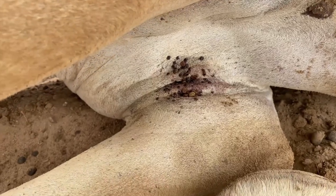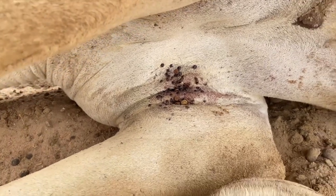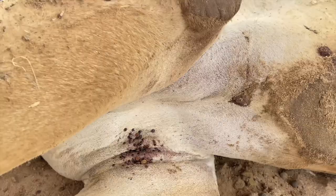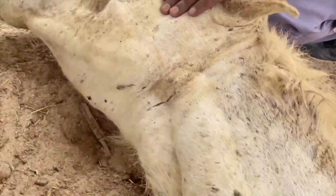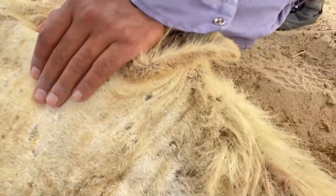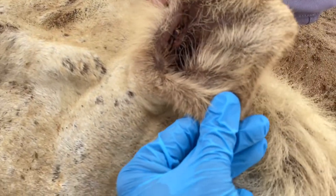So here it is. As you can see, those ticks are accumulating on the underside of the animal. There are also, so you can see that, and also under the eye. Also in the ears, you can see in the ears as well.